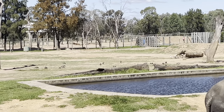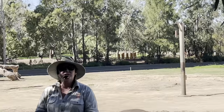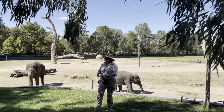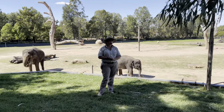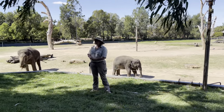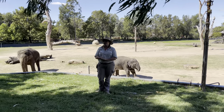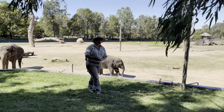So, a bit of size reference for you. An Asian elephant can get up to about 5.5 tonnes, maybe 6 tonnes for a male. That's the biggest side of things. Females are generally about 3 to 4 tonnes, depending on their size. And they will keep growing throughout their many years of life, with an Asian elephant living up to about 60 years of age. So they are long-lived, much like us.